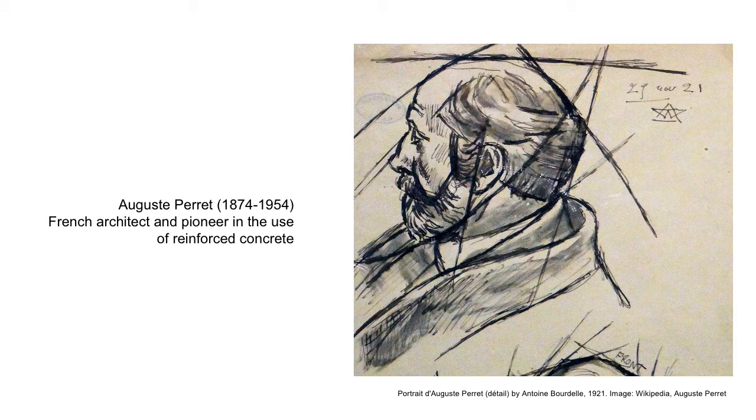Auguste Perret takes concrete to a new height. He is a French architect and a pioneer in the use of reinforced concrete. Let's look at just what sets him apart.